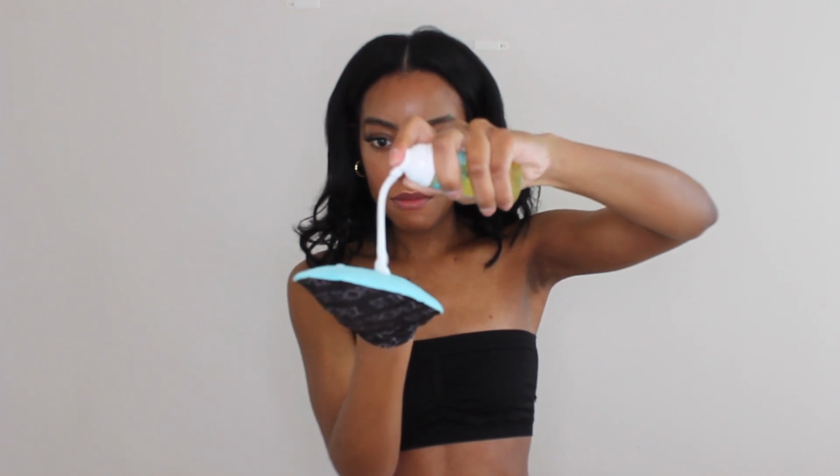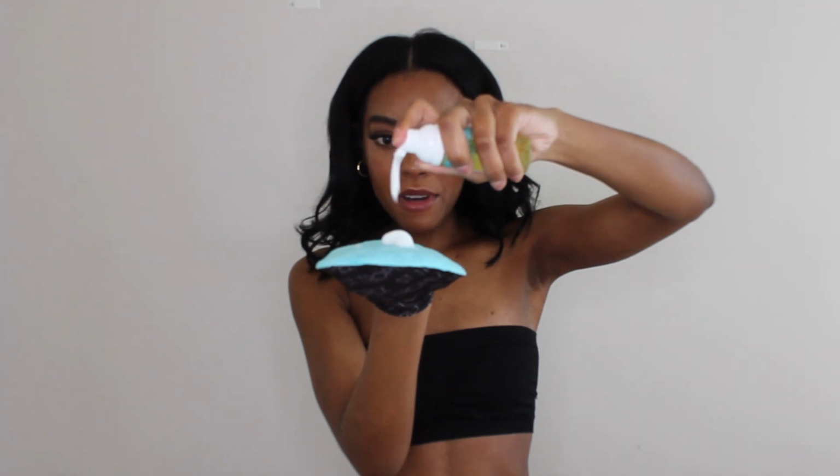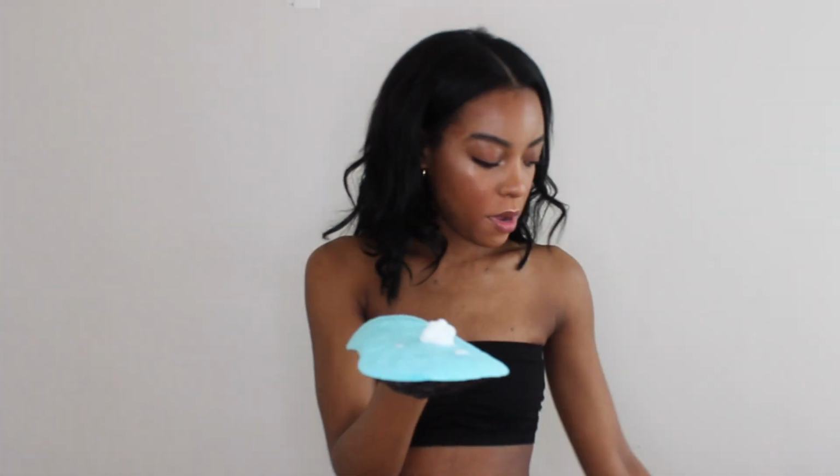1 pump, 2 pump. Ooh, it's happening. Oh my gosh, there's no going back. So I guess I'll start here on top of my arm. And another thing that I saw online that isn't so great with transparent tanner is that you can't see where you've already applied it.